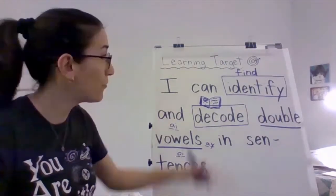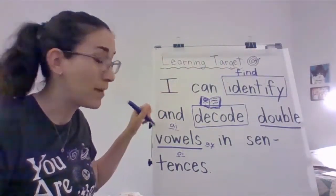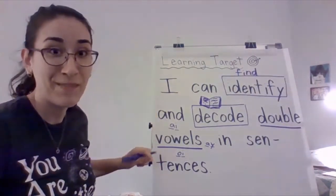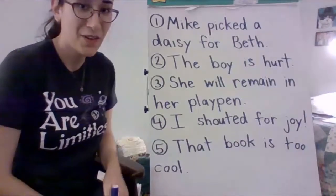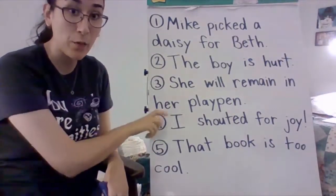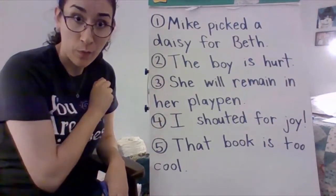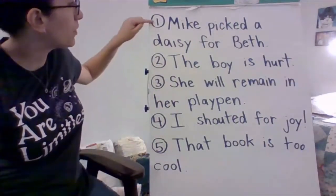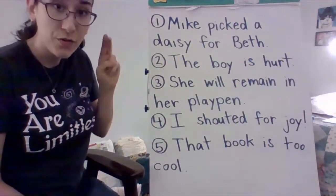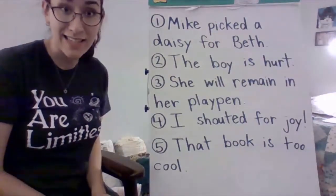We're going to be looking for, to find and identify, and then read words that have double vowels in sentences. Let's get right to it. All right, friends, here are the sentences in which we are going to identify or find and decode or read those double vowels. Let's start with sentence number one. Take two fat fingers, underline the word in sentence number one that has a double vowel.